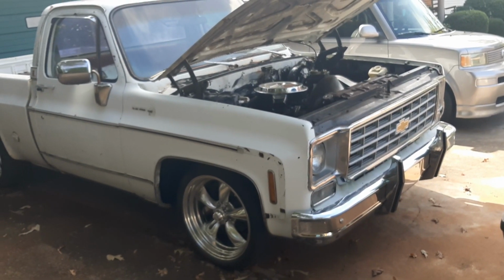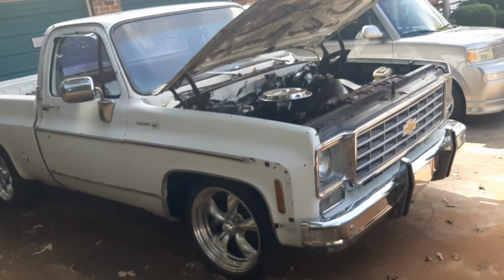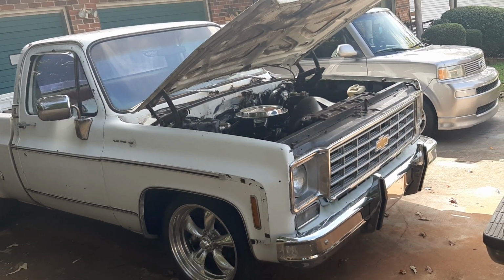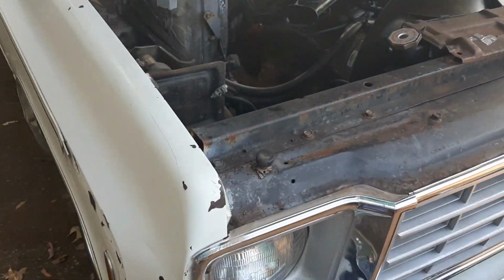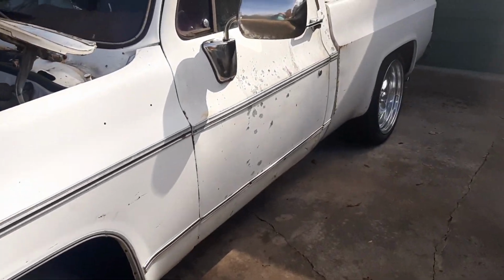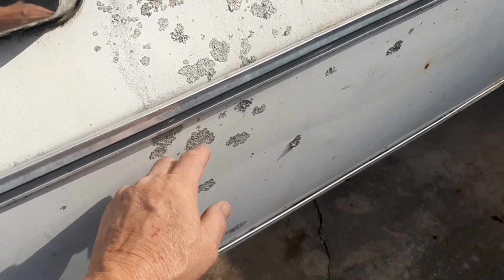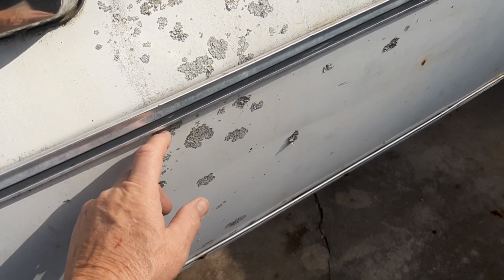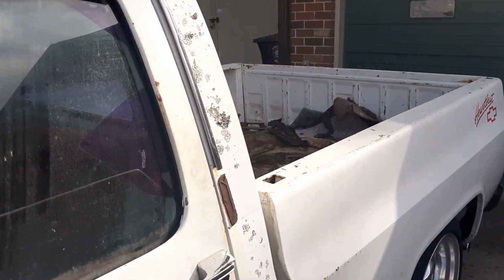I don't know. I could just leave it like it is, I guess. I mean, of course, I want to wash it and clean it up. I'm kind of a clean person, pretty much, but, you know, I don't want to. Remember, it's Billy James, the outlaw truck. I don't know about all this stuff here. I guess I need to get them, what is that, barnacles? It's just been sitting for a very long time.